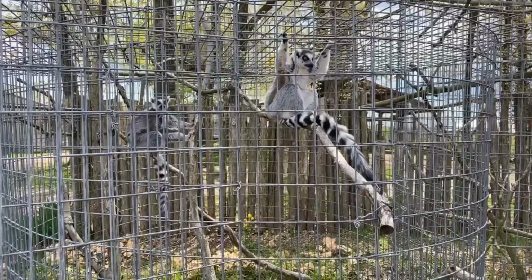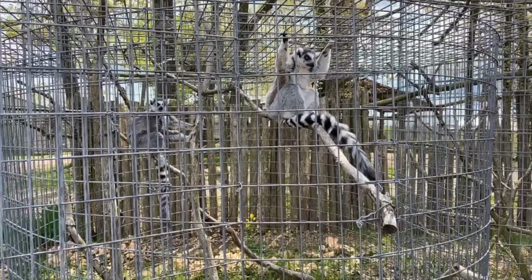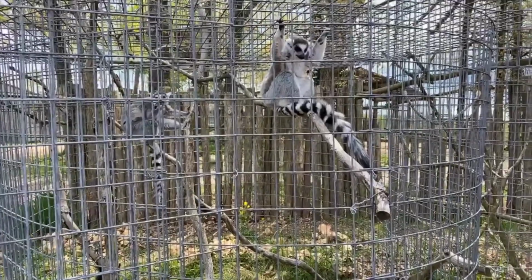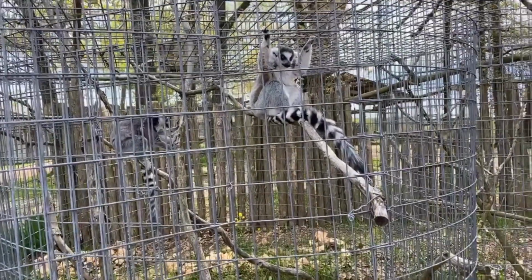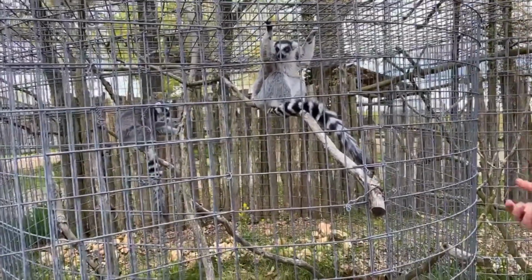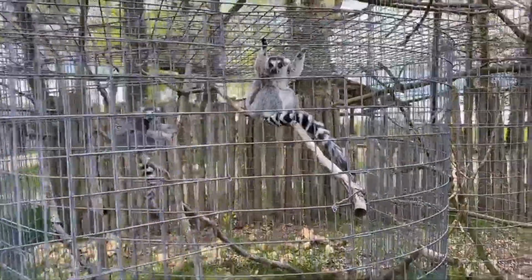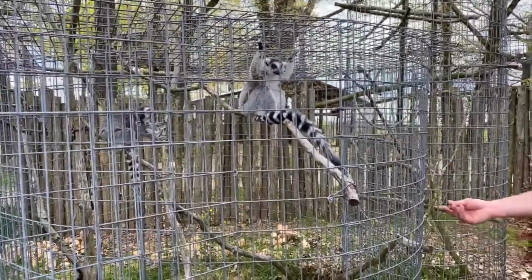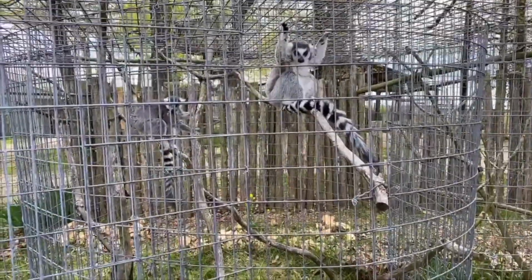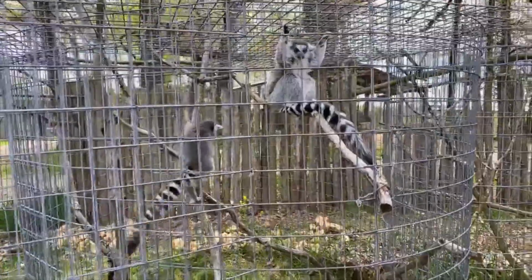What's their favorite food? Oh, favorite food. So I would say probably berries, something like blueberries, grapes. They love grapes. Things that have a lot of sugar content. A lot like humans, they do like sugar. We do have to monitor that because, a lot like humans, they can become diabetic. So we do have to monitor how much sugar they actually get. But I would say their favorite food is anything with a high amount of sugar.